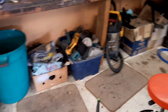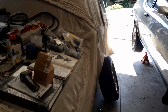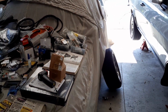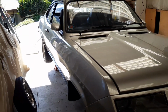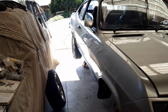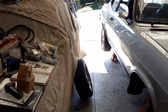Excuse the mess, please. I'm back in here today. It's been 3 months thereabouts since I took any video of any consequence. And that's mainly because it's been the New Zealand winter and motivation has been pretty low to get out here and do any work. So I just hunkered down for the winter and had to think about some things, about what I want to do with these cars come summertime.